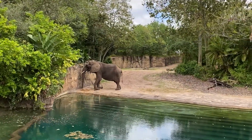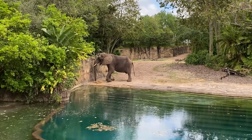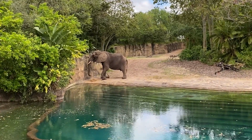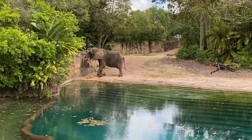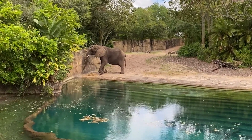Wow, that's an amazing view of that elephant. Now, sometimes you'll see them throw dirt or hay on their back. They actually do that to protect their backs from the sun, and it also cools themselves down. They also flop their ears back and forth to cool themselves down as well.